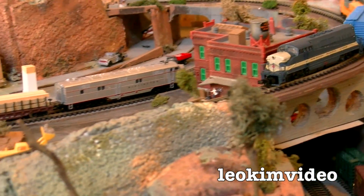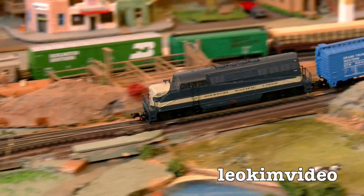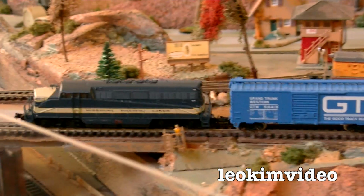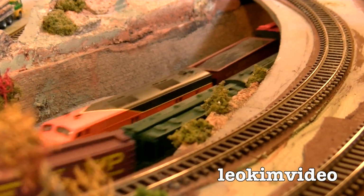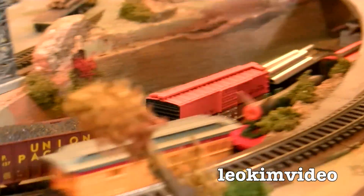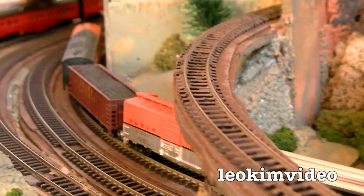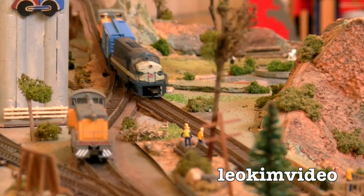Ooh, these trains look very different. That's because these trains are not from Australia, they're from the USA. So when I look at this, it looks all foreign to me. But if you're from the western side of the USA, maybe Idaho or Oregon, does this look familiar to you? I need to know.